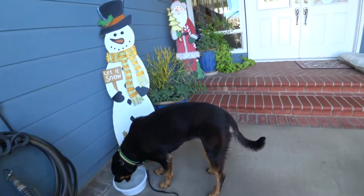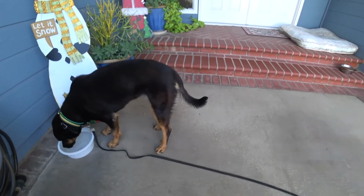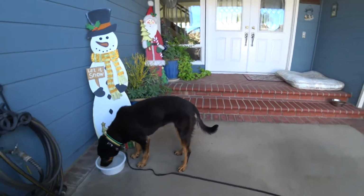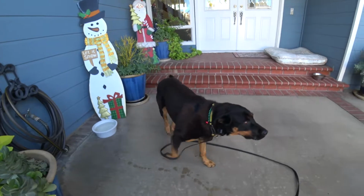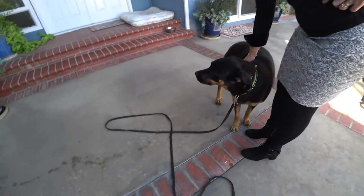The tail literally was up as she approached the water and then went down as she started drinking the water. I know you say that the dog doesn't have food aggression or anything, but it does have a little insecurity. That's really good that it just wagged its tail at you.